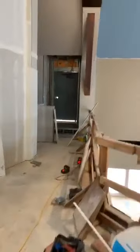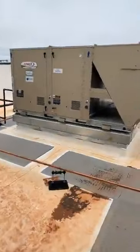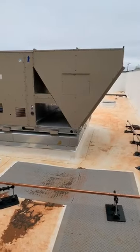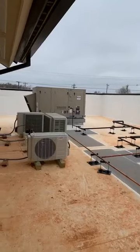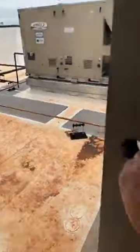I guess we could go out on the roof, but there's really not much to see out there. How many folks will it hold? Between 700 and 800. To give you an idea, our current space holds 325. There's our fabulous heating units and all that good stuff.